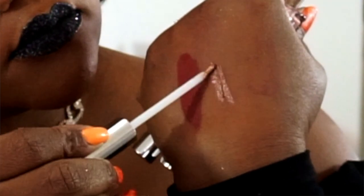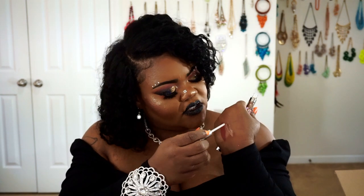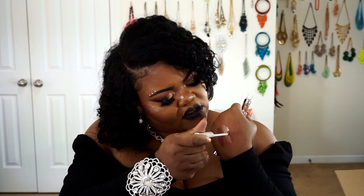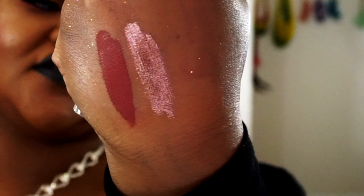This applicator is different. The other ones have a doe foot applicator. This is like the old Kylie Cosmetics applicators with the little brush on the end. I'm not a fan of when they come with these little brushes. I just wish it came with a regular doe foot applicator. I'm guessing because of the formula, it had to come that way. But here it is.